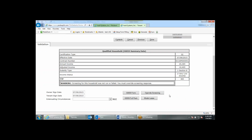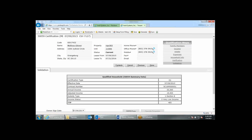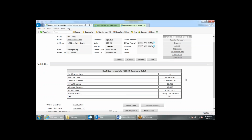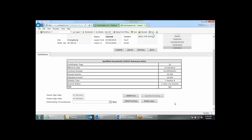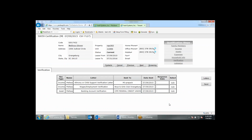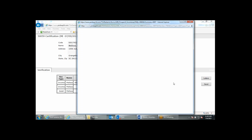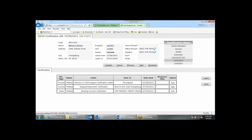At this point, we have our qualified household data information. We see the certification type, the effective date, the contract number, their annual income, their adjusted annual income, Section 8 as their subsidy type, and then their income status and their TTP, which is 485. Now, there's a warning here saying that we haven't run screening. You guys will be running your screening during these move-ins. In my case, I'm just going to click override screening because I don't want to accidentally run screening for you and have you get charged for it.